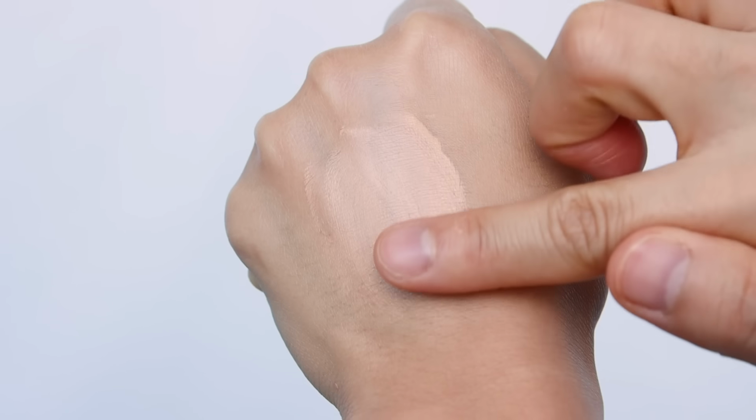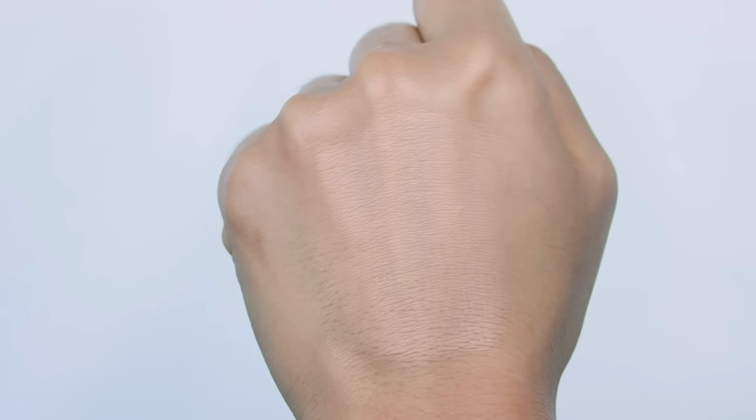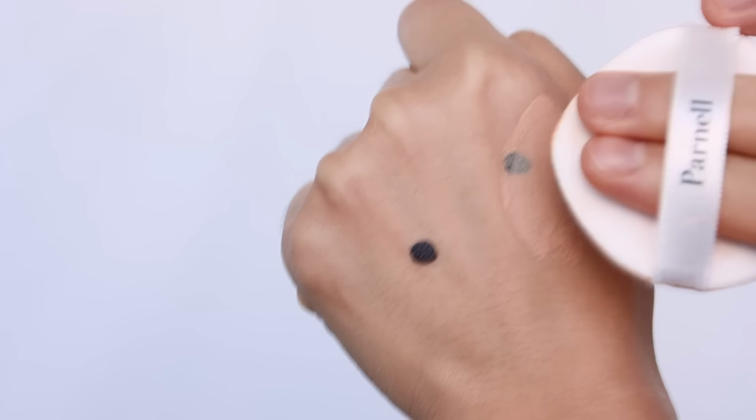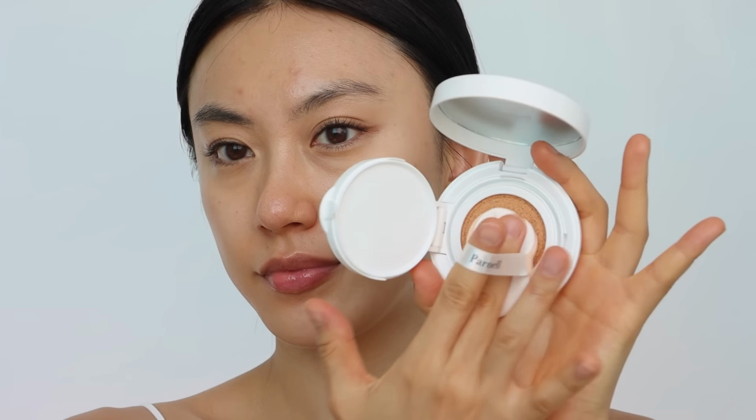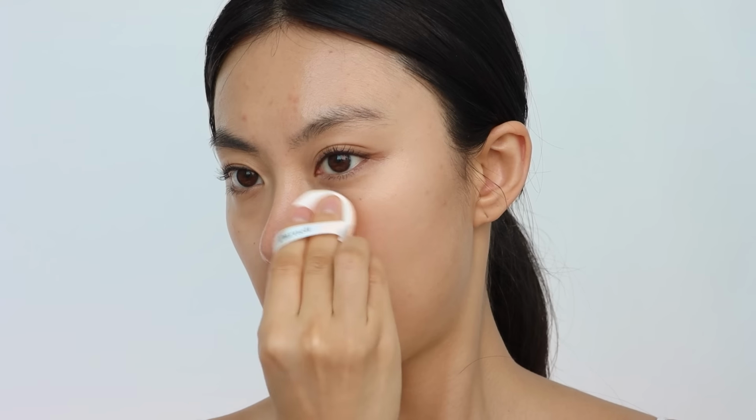And after I blend it to my skin, the finish is very glowy, dewy, but not that greasy, oily glow. For coverage, I would say this one has medium coverage, similar to the JUNGSAEMMOOL cushion foundation. It goes really lightly on my skin, and this is something that gives me that radiant, glowy skin look with some coverage.